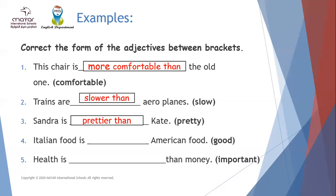Teacher, can I answer for Number 4? Yes. Italian food is better than American food. Excellent. Notice, guys, good is an exception. Remember the exceptions? Good, bad, or far. Good becomes better than, far becomes farther than, and bad becomes worse than.